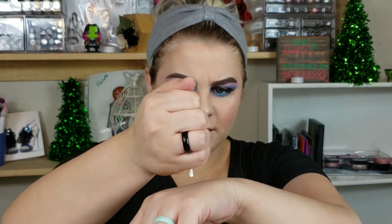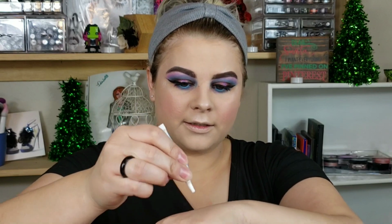So now, because we said we could add glitter, I'm going to go in with the NYX Glitter Primer. Gonna place a little bit on the back of my hand. This thing's almost empty, so I'm trying to get all the use out of it that I can. Then I'm gonna go in with this little e.l.f. concealer brush.